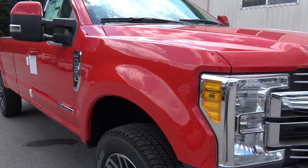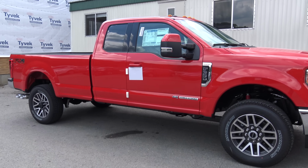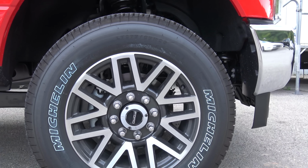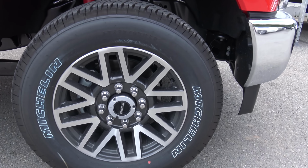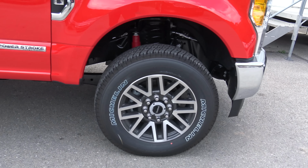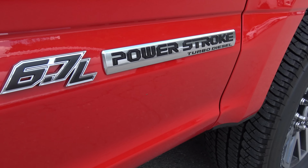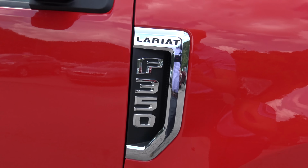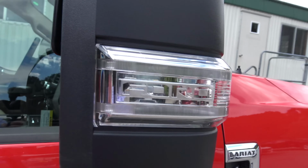As we walk around here, it is a Super Cab, it's not a full crew cab. And we have the new wheels, which are 20-inch, sitting on 275/65 Michelin tires. Powerstroke badging and F350 Lariat badging to the side here. Side mirrors, now you have a Ford lettering right there.